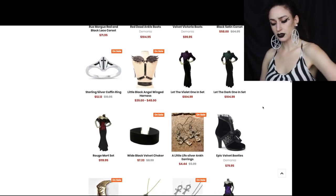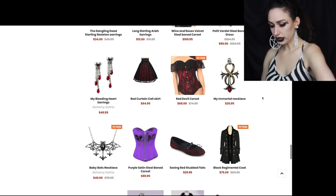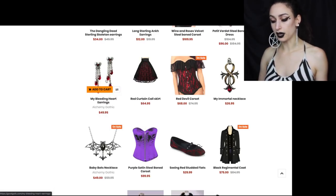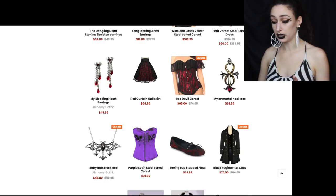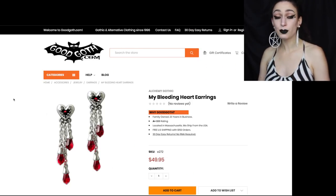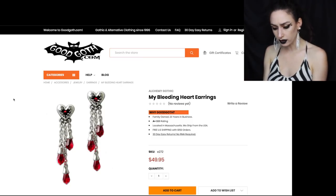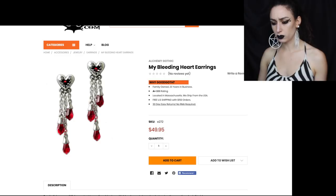I really like that sterling silver coffin ring. Hello, friends. It's wonderful, wunderbar. My bleeding heart. Oh, that would go perfectly with the necklace. Of course, it's by Alchemy Gothic. For those of you who may not know, Alchemy Gothic is just an amazing company, and I love what they do. I have a few pieces from them, but these are just, look at that. I love the crack. And I love how dark the red is inside the heart. That's just stunning. And I love the blood drops. I just saw the price though, $50, woof.